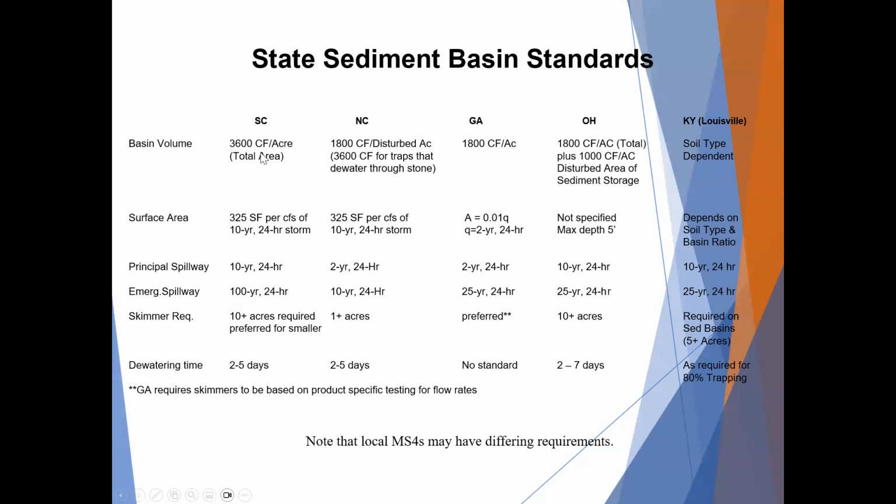So basin volume, South Carolina has a higher volume of 3,600 cubic feet per acre, and they want that based on the total area going to the basin. North Carolina is about half that at 1,800 cubic feet, and they only want you to base that on the disturbed acre going to the basin. Georgia is also 1,800. Ohio is 1,800. Ohio has an additional 1,000 cubic feet that they want for sediment storage, and this is below the invert, so basically a permanent pool.